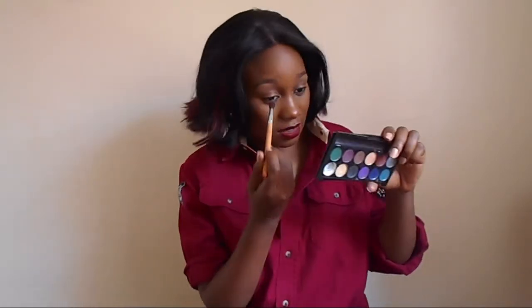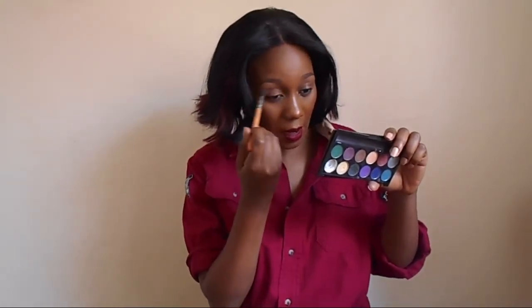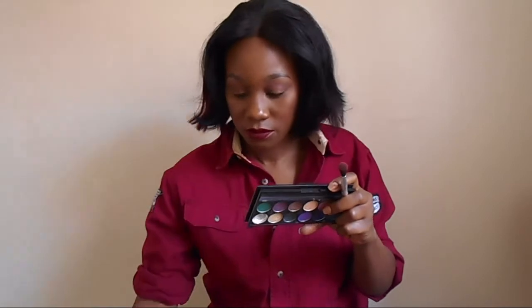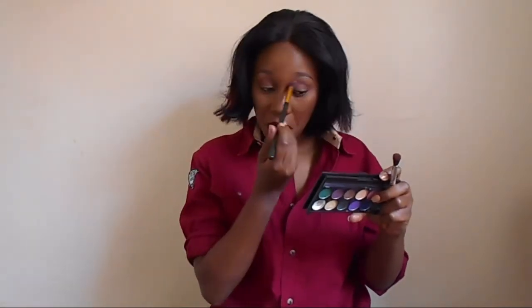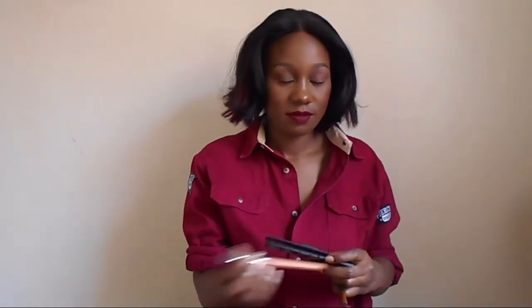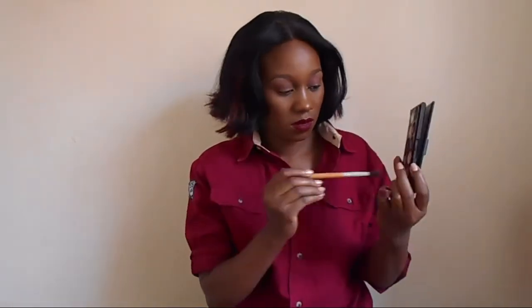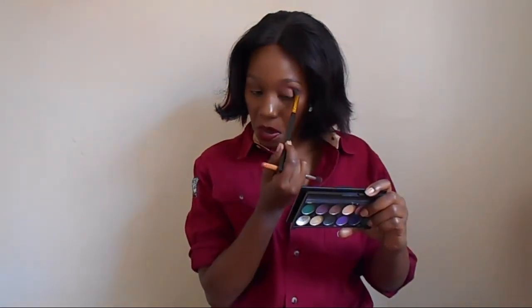Let's go. I'm going to start off by using this color as my transitional color, and I put this in my crease. I'm going to try the same thing, but with a shimmery eyeshadow. See that? This is shimmer, this is matte. I'm going to intensify the matte a little more. And then I'm going to move on to the lid.